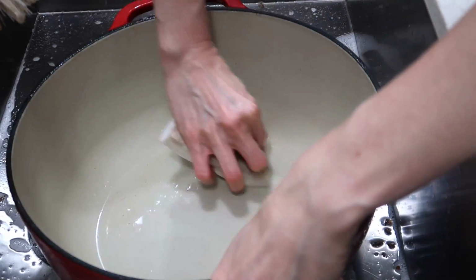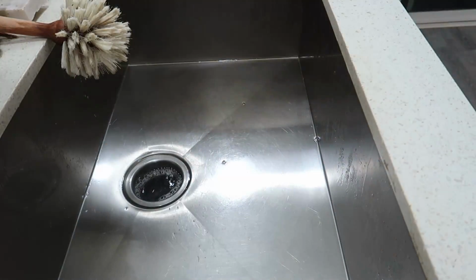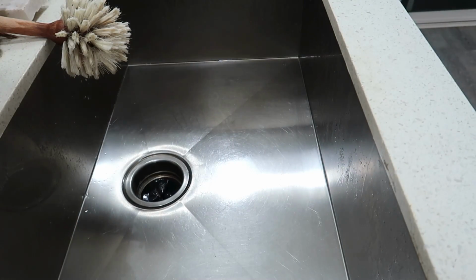I've got some stubborn spots on my pot, but after soaking and using a Mr. Clean Magic Eraser, it worked really nicely.